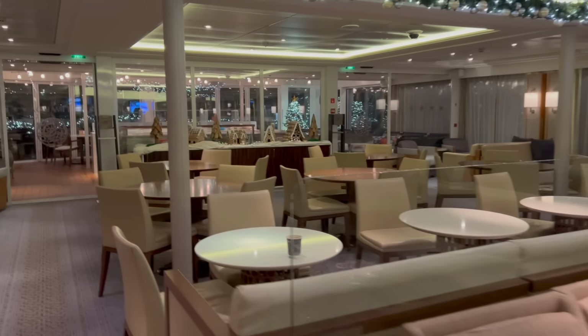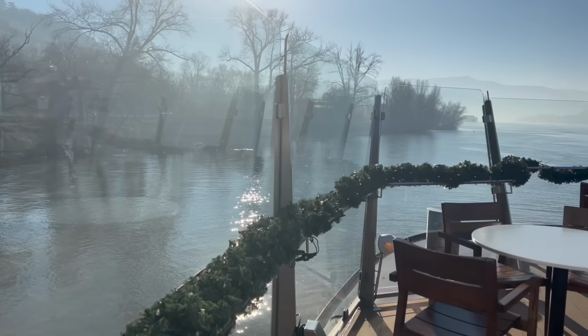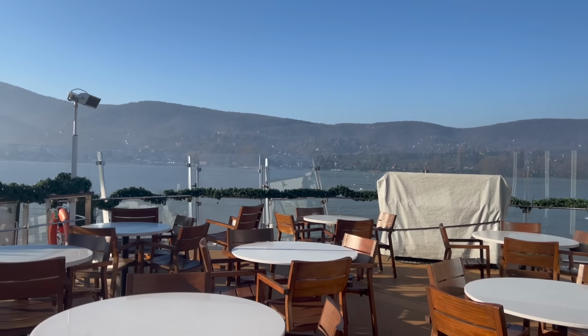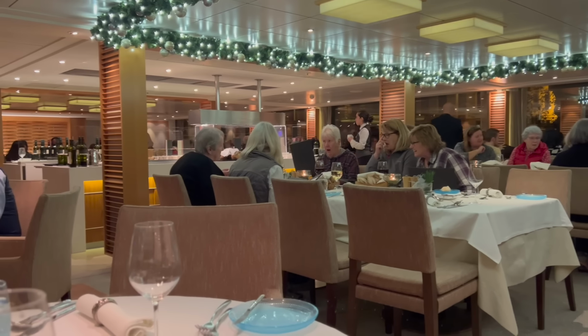This lounge was the main area that the passengers hung out in, which did make the ship feel small at times, but we do have 2 dining spaces, including this veranda outside, but most of the times, especially in bad weather like ours, you do spend majority of your time in this main dining room.